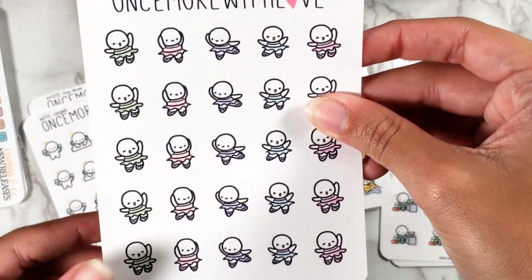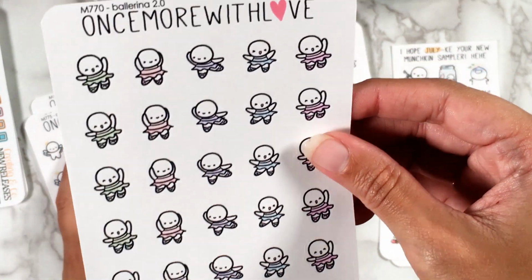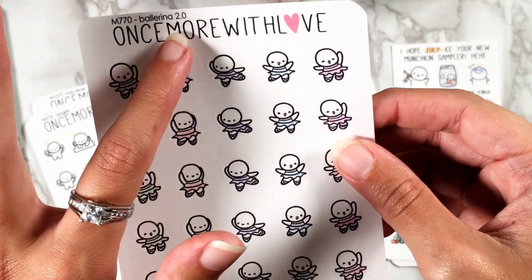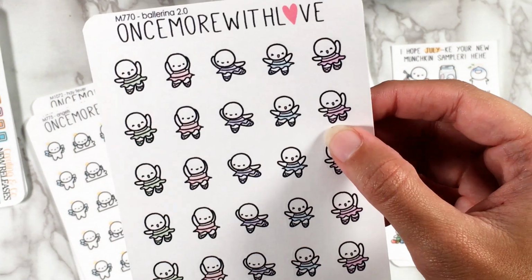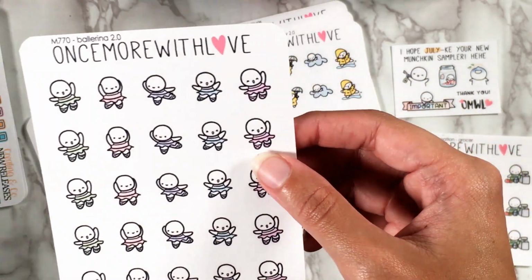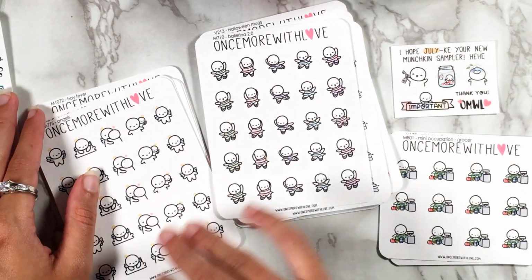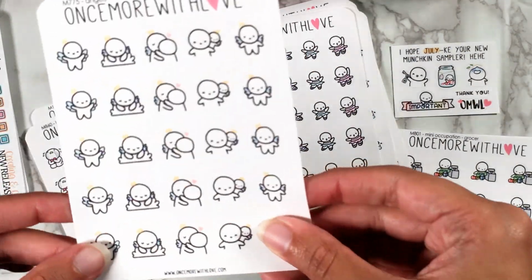I got ballerina. I've had to stop buying ballet stickers from shops because I feel like I have so many, and I probably have ballerina 1.0. Like, there's no way I don't. Because I like ballet workouts, but I almost never do them, so I have way too many ballet stickers. But there's another.